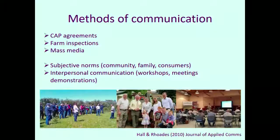And secondary to that, interpersonal communications, such as workshops and meetings and demonstrations, were the most effective mode of communication from a body of authority to farmers.